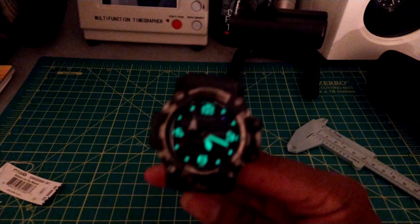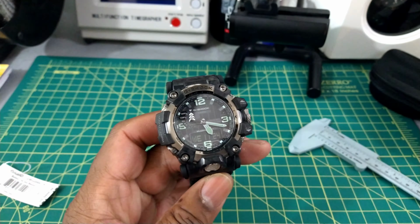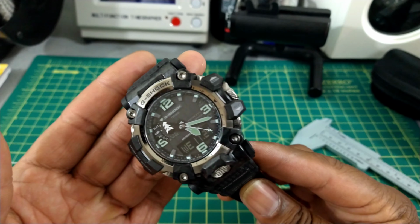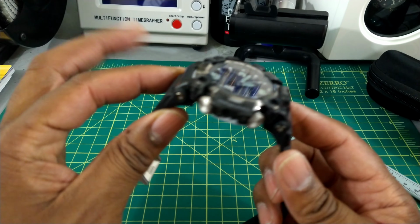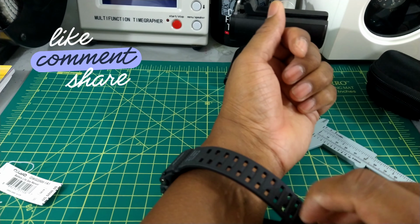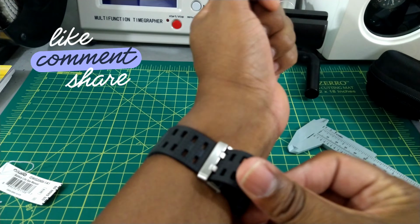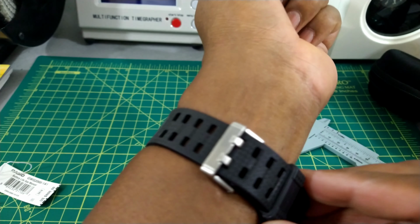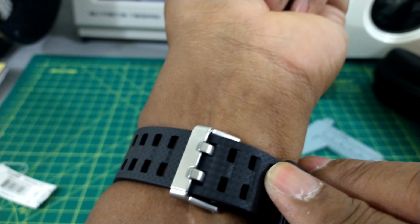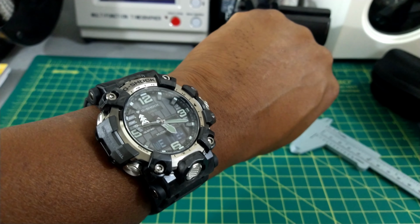I don't know how many layers, but being a premium G-Shock with a sapphire crystal, it's most likely done up really well. I like this watch. It's really nice. My wrist is 7.25 inches, and I'll show it to you on my wrist. Really comfortable strap. On the buckle, you get twin anchoring points for stability and toughness. And that's what it looks like on my wrist.